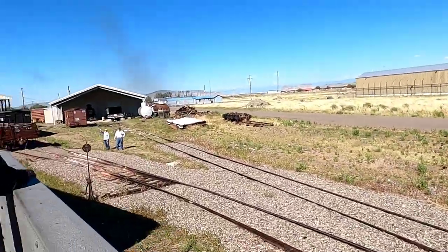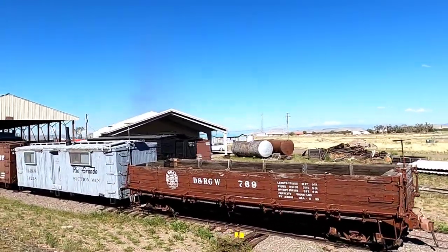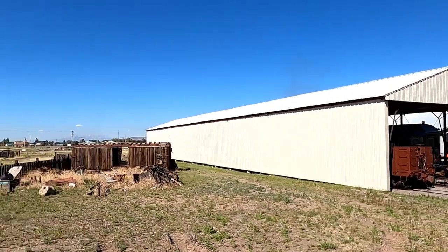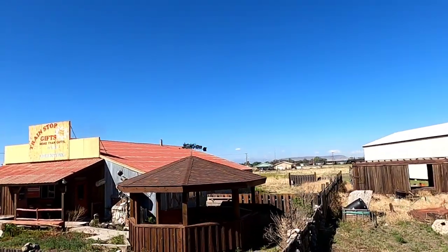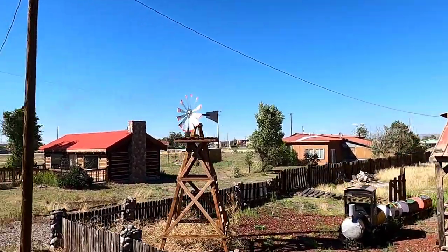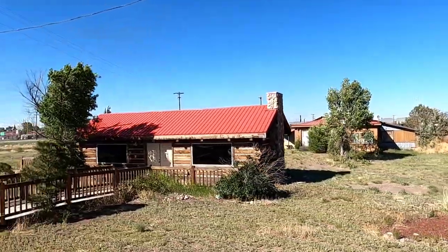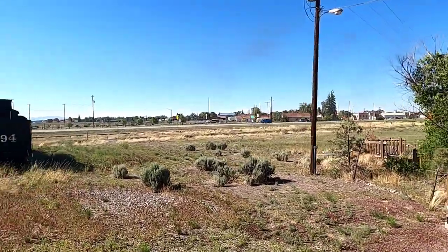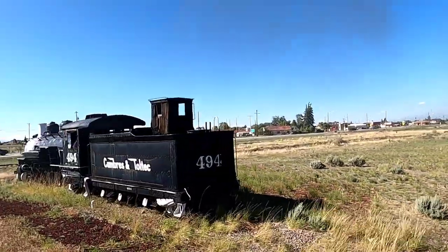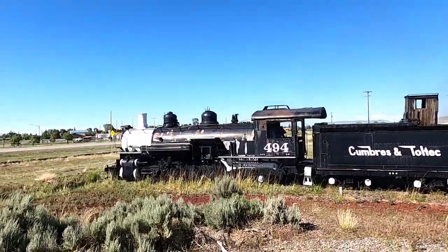Get the shop. Yeah. Some more stuff over here. Section man car. Cabin there. And they got 494 just sitting off to itself. The doghouse is in rough shape. It's a K37.